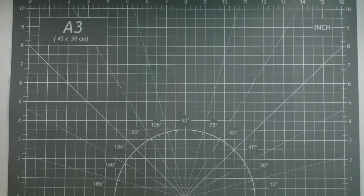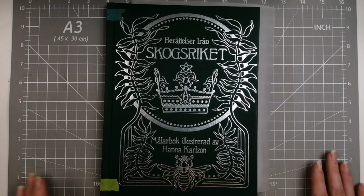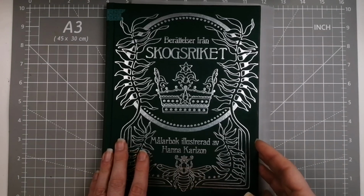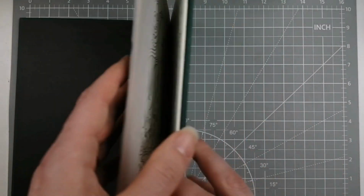I know 2 Morgan O'Briens. What am I thinking? You've got to have a Hanna Karlzon, haven't you? So I've got Tales from the Forest Kingdom because I have so far worked the most in this book. So it seemed like the most sensible one.